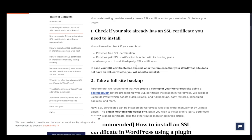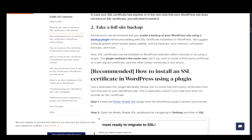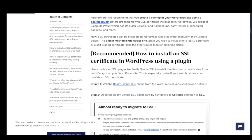Now, if your certificate has expired or if your site does not have a certificate, you will need to install it again. So let's get right into it. Firstly, of course, you should create a full site backup in case something goes wrong.